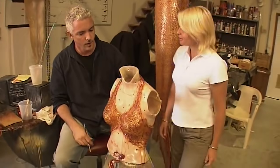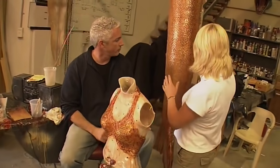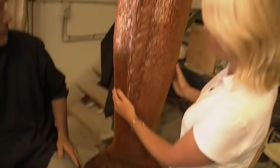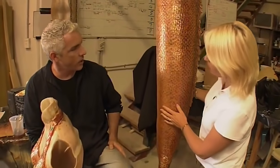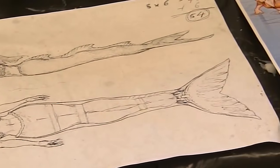Hey Jason, what are you working on? I'm working on one of the mermaid tops for H2O, Just Add Water, our new children's television series. Now this is the top, but look at the tail. That is absolutely beautiful. What's the first step in designing something like this? The first step in designing mermaids is the sketch phase, where we sit down with the director and producers and talk about the look and what they want.